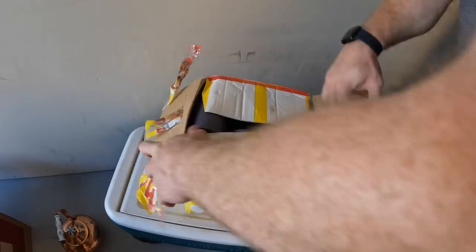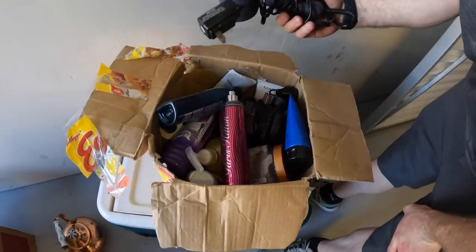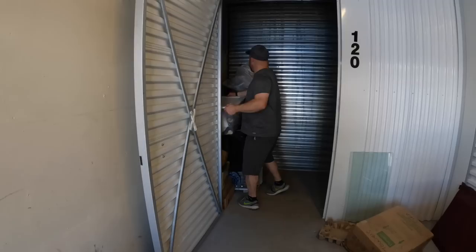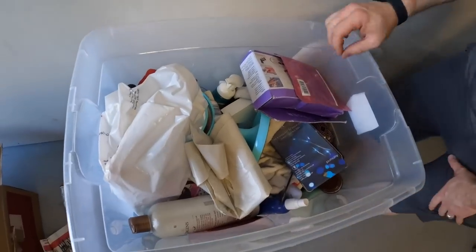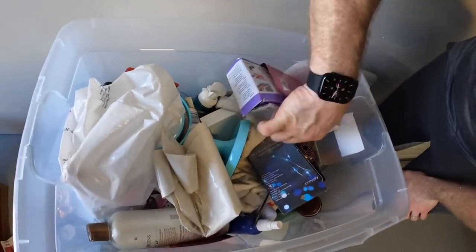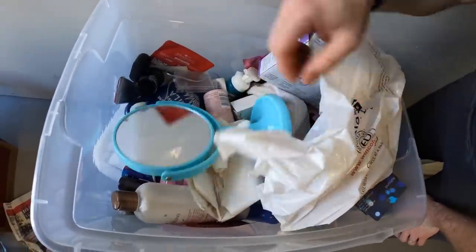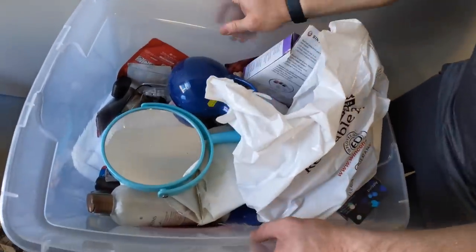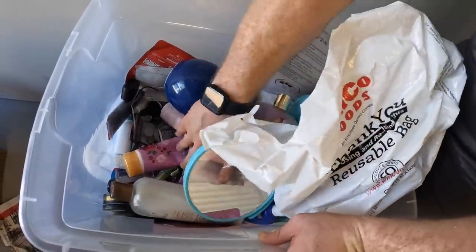Luckily. Oh, it's all bathroom. We're not gonna go through this. Let's save time. It's all bathroom stuff, guys. I'll put that over here. Probably something leaked. That looks like bathroom stuff. You never know. Got face masks in here. Oh, those are cool. You know what? People hide some of their most valuable stuff in bathroom. So if you're ever buying storage units, make sure you look through.